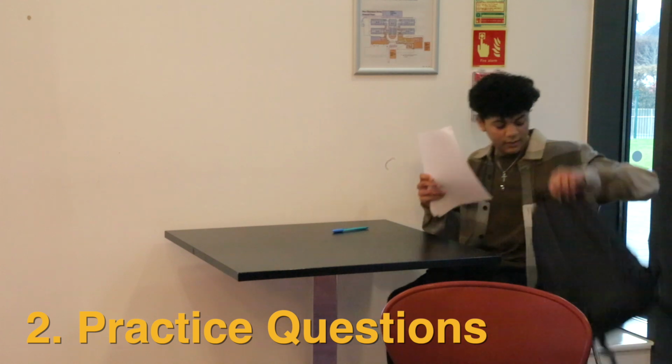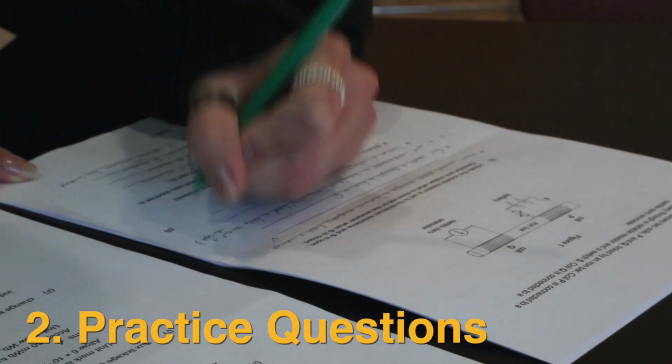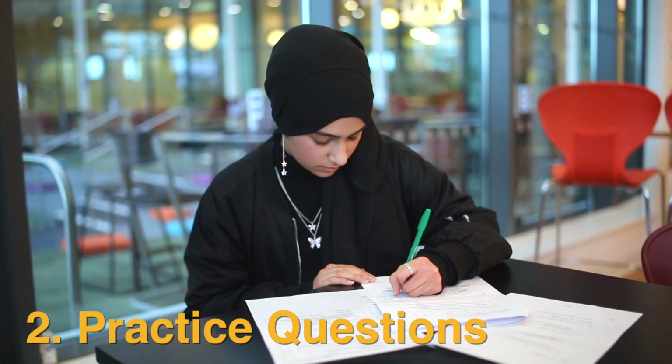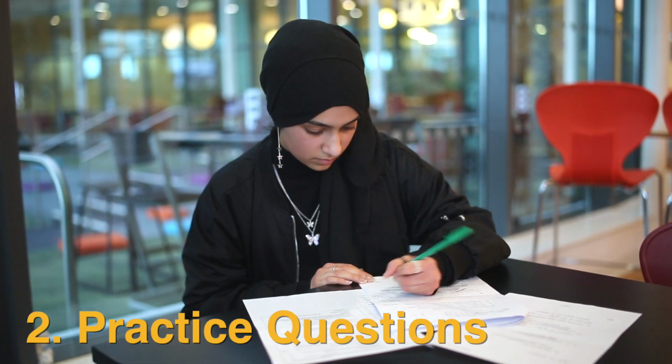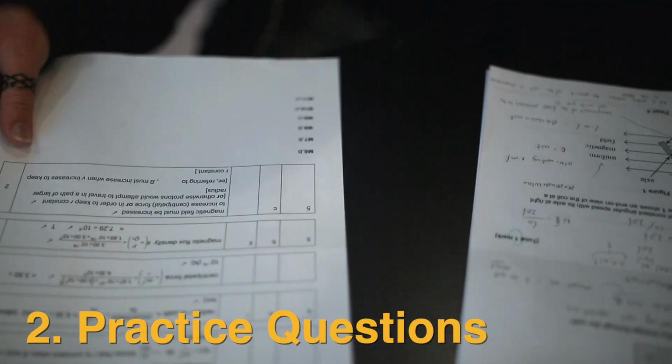The work doesn't stop at the end of the paper. Often, the answers in an exam must contain key words to be marked correct. Checking the mark scheme is the best way of ensuring that this is done correctly.